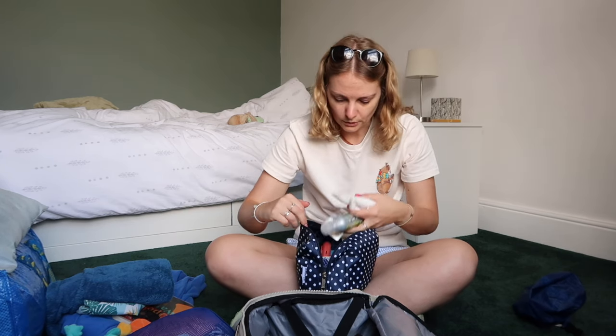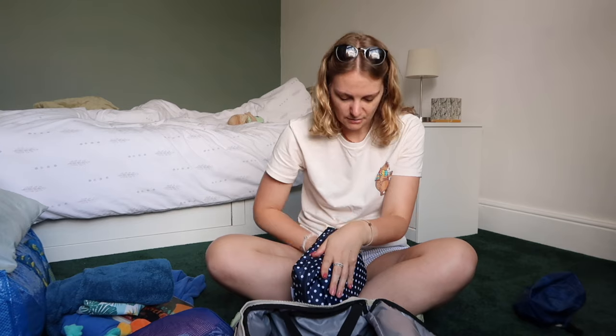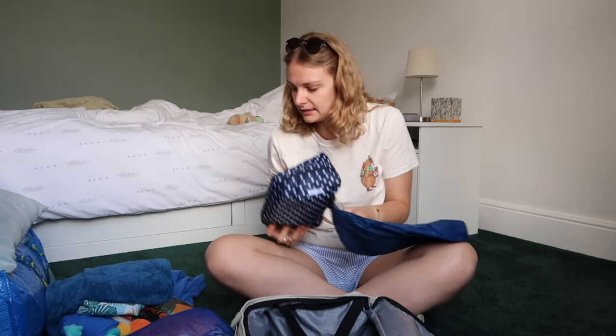So I've got all my normal toiletries in here. Obviously I won't use everything in here tonight, but it's just easier to take my whole toiletry bag with me. And then I've got it in a dry bag in case anything leaks, because then I won't have any dry clothes to put on.